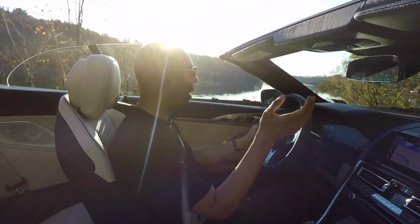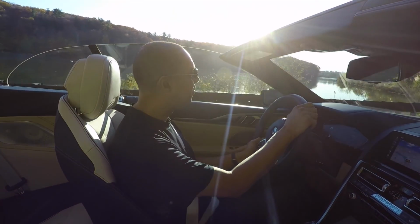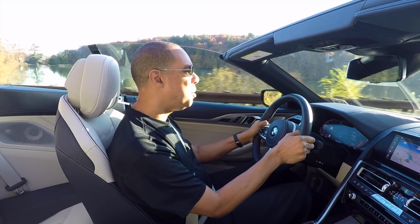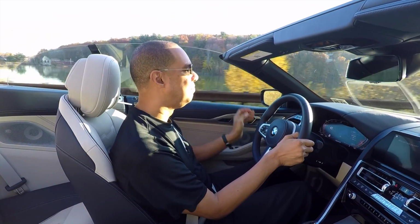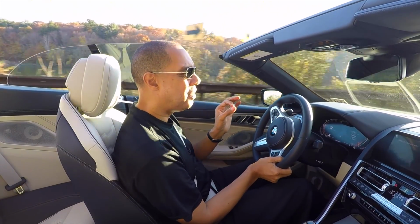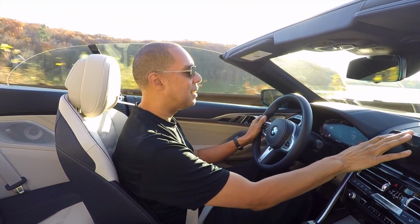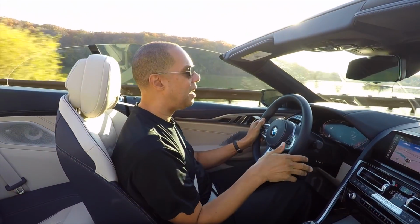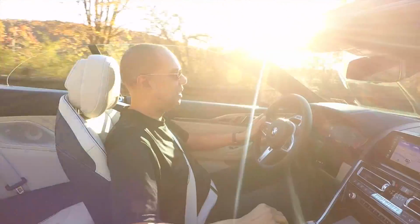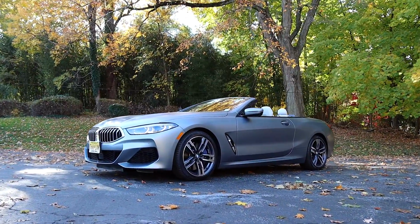See, this is what it's all about, guys. A beautiful day, beautiful scenery, kind of a relaxed drive, a BMW 8 Series with the top down. This is living. And this car is perfect for this kind of cruising. It's comfortable, got a great sound system, all of the, you know, luxurious appointments that you would want. It's so comfortable. Yeah, it's a car you can really chill with.